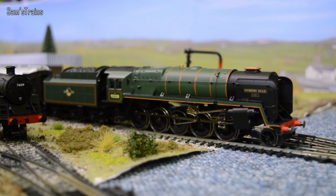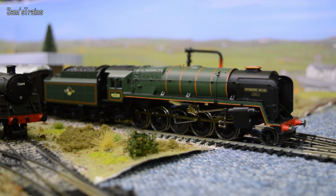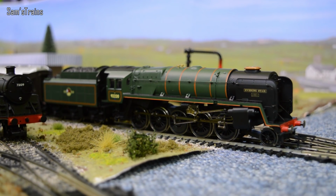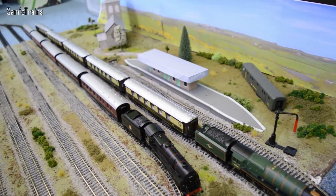So this is the 9F of course from 1954, and this particular locomotive, Evening Star as you can see, was the only one of the class which actually did express passenger work, or passenger work. So it was painted into BR green as you can see, and I've also given her some Pullman coaches just to sort of honour that fact.